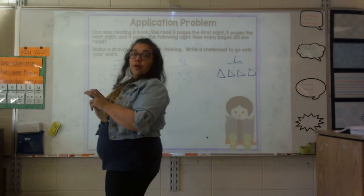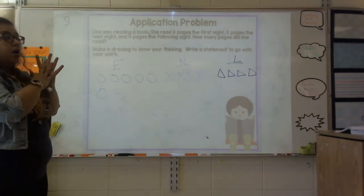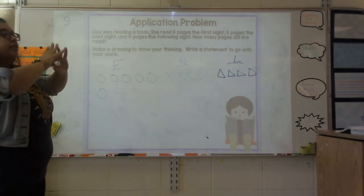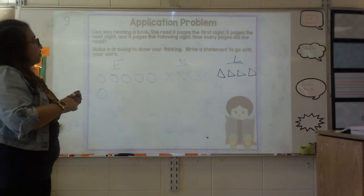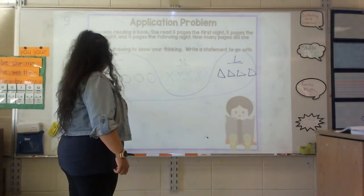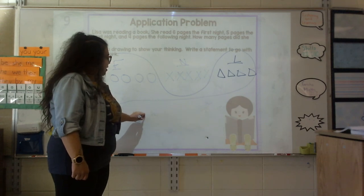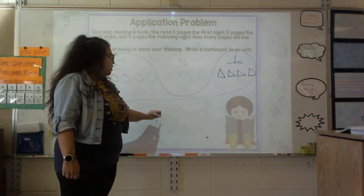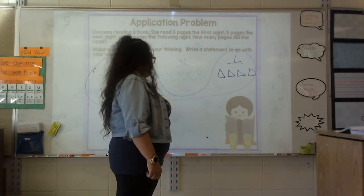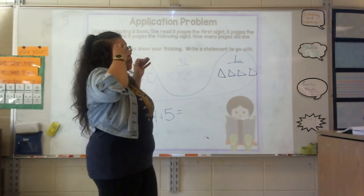So we made a drawing to show our thinking. Now let's figure out how many pages she read in all. Which 2 nights of reading can I put the page totals together to make a group of 10? The first and the last night. Good job. Let's group the first and last night. Let's write a number sentence that shows that. 6 pages on the first night plus 4 pages on the last night plus 5 pages on the next night is equal to, we don't know yet, but we're going to find out.